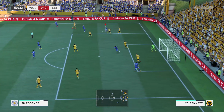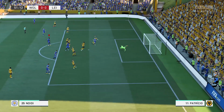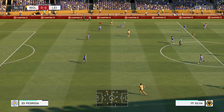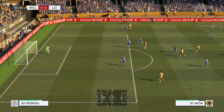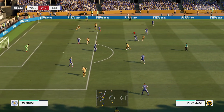He tries to cut inside. He then passes it to James Glover. Now to Wilfred Ndidi. He has a go, and he just misses. A little bit later, it's Wolves, another opportunity through Michin. He passes it to Fabio Silva, and now back to Michin on the wing. Michin then gets stopped by Pedrosa, then he brings it to Rasmussen, now to Guardado, now to Kamada.